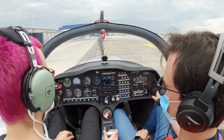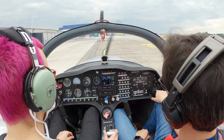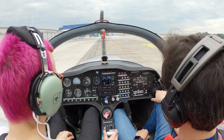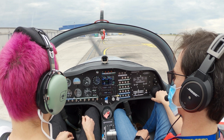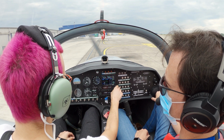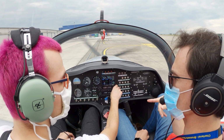Wind 120 degrees, 6 knots, variable between 080 and 140 degrees, minimum 4 knots, maximum 11 knots. CAVOK, temperature 18, dew point 12, QNH 1006. NOSIG.